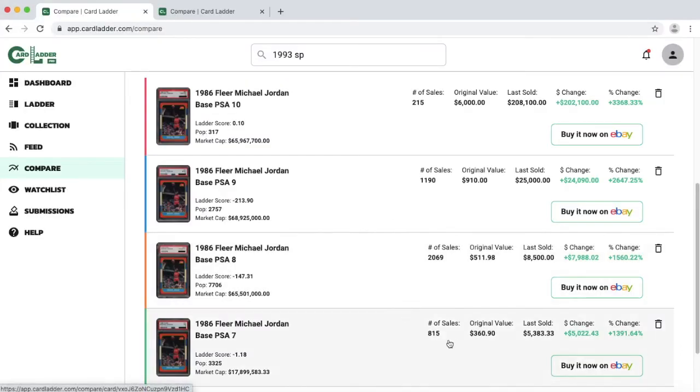But here we go. We're going to pull up the Card Ladder data for the Michael Jordan PSA Fleer 1986. So you see here, the last sold for the Michael Jordan PSA 10 was a $208,000 card. And we look at the pop report here, it's 317. PSA 9 last sold for 25,000. That's a 2,700 pop report.